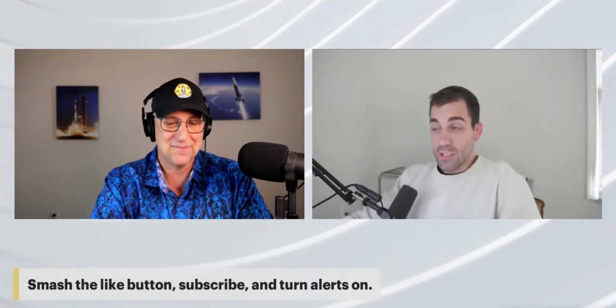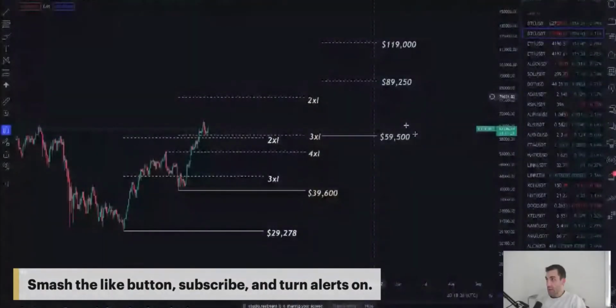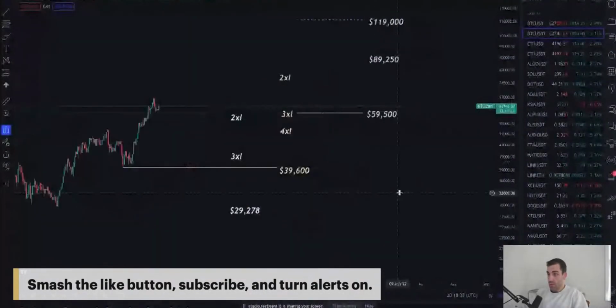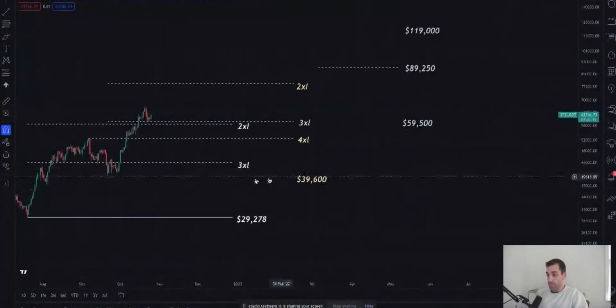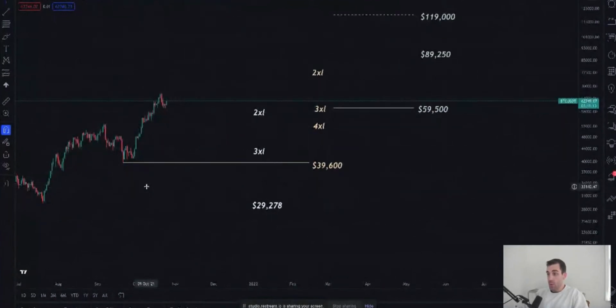Let's just jump over to the Bitcoin chart. If I can share my screen here, and do let me know if you can see it. Yep, looks like we're good to go. All right. So I want to walk through on Bitcoin and Ethereum the big levels to watch out for, right? And now, as Bill mentioned, I think Ethereum is the real play here because of the supply crunch of Ethereum. But we'll get into all that in just a moment.